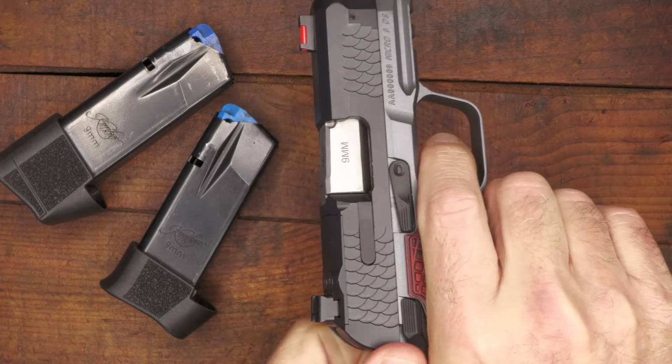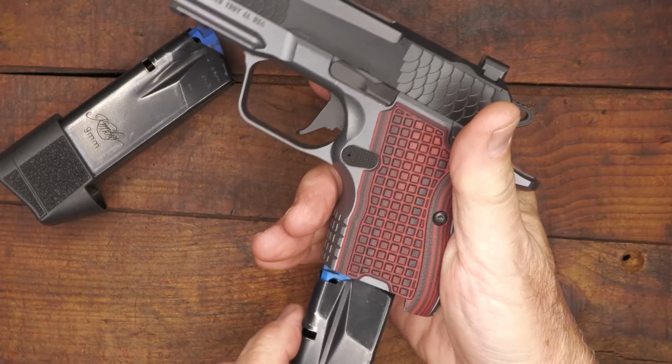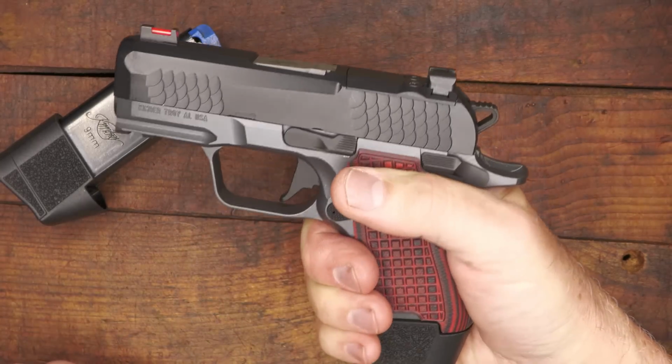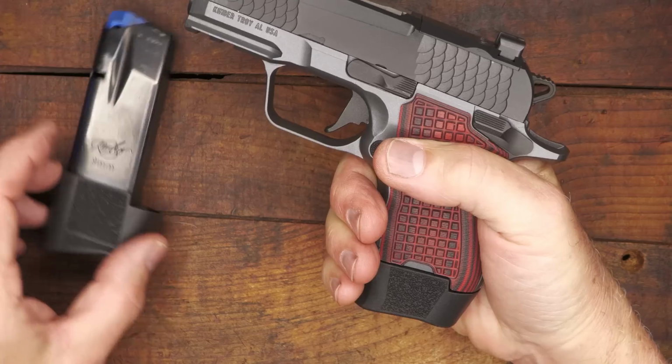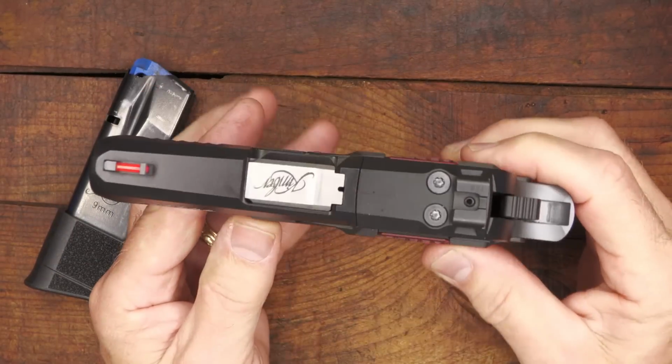But this is a very slick, smooth shooting handgun. And again, it has all the 1911 controls with the extension of the base pad on the magazine. It gives you a full grip with the 13-round, and then even more so with the 15-round. But this is an excellent gun for concealed carry.